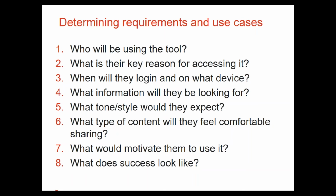And what does success look like? You need a KPI. You need to be able to track whether this thing's working. So maybe success is 50% of my staff log in on a weekly basis. Or maybe it's I want all staff to post one Yammer post every week, or I want all staff meetings to be done using Skype for Business from now on. It doesn't matter what your KPI is, as long as you're tracking it and monitoring it.